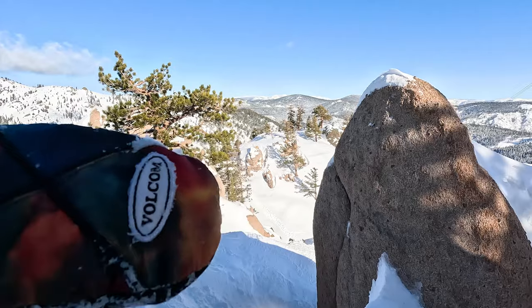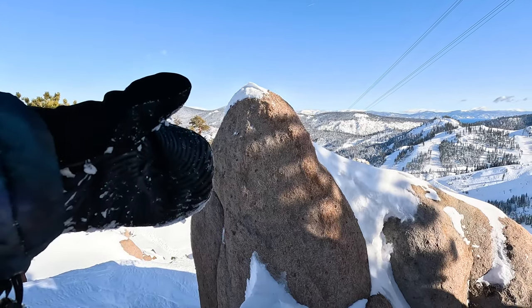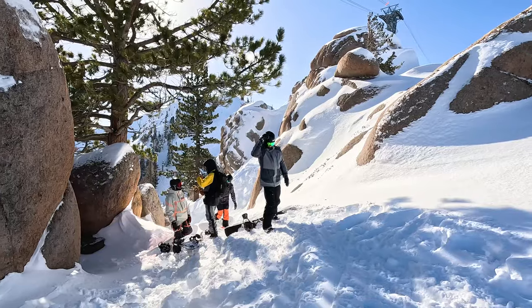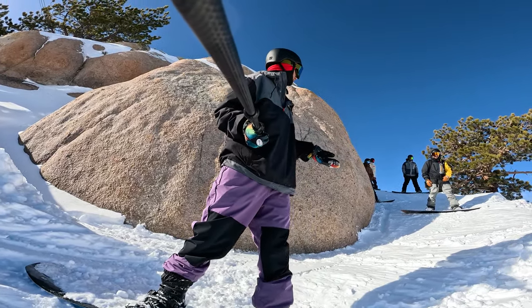So we're doing a kind of hike slash traverse across this ridge. There's some super unique rock here. I guess in California this is quite common. It's like granite, but it's not something I've really seen in the mountains too much. Yeah, this is insane. This is like a heel slide. Okay, yeah, it's steep.